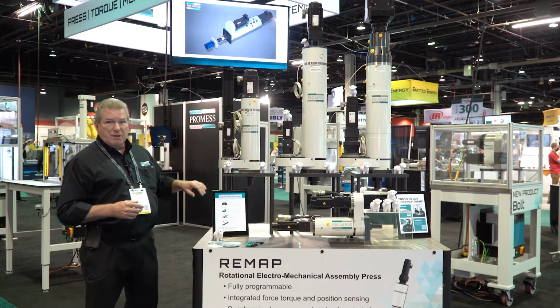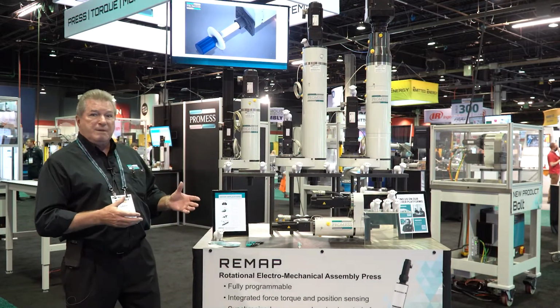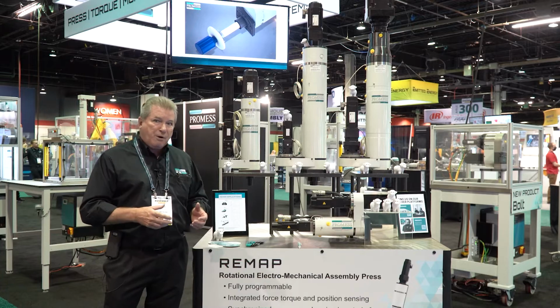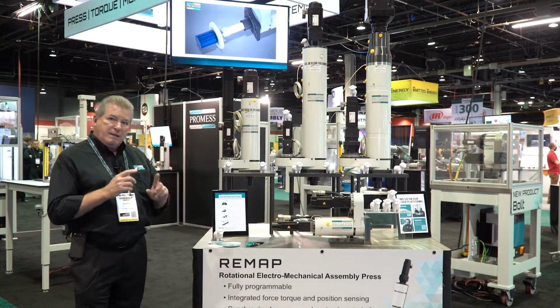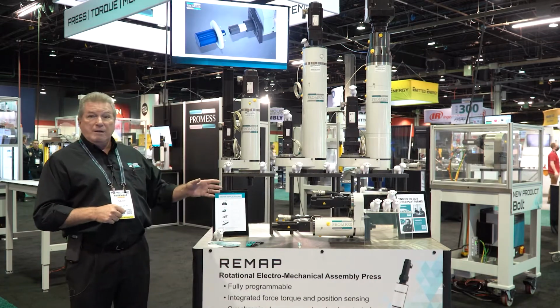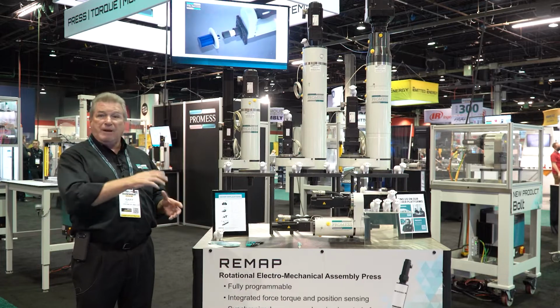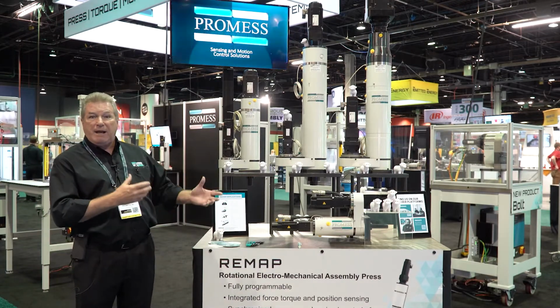Both axes of motion are controlled using a multi-axis control system that Promess utilizes. It's called our Ultra Pro controller. You can operate both axes in sync with each other, independent of each other, one and not the other, or vice versa, and do all this while collecting data on both axes of motion.